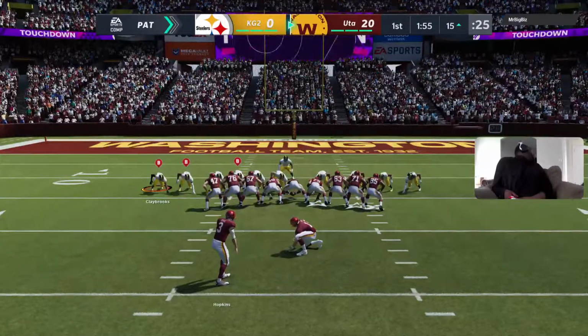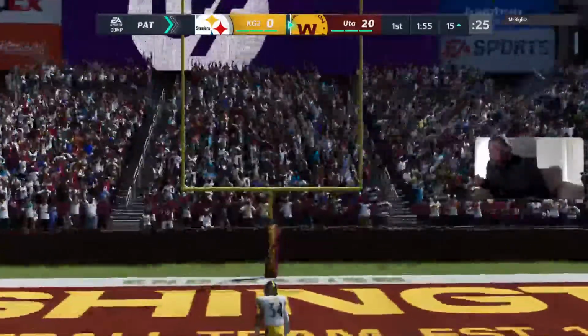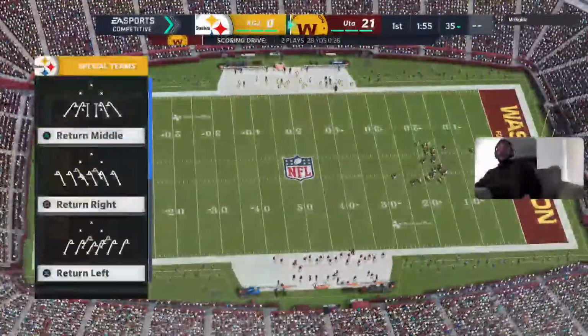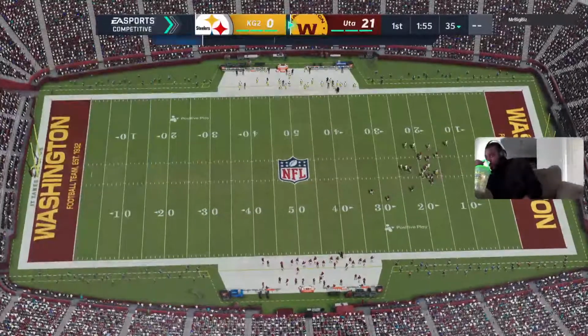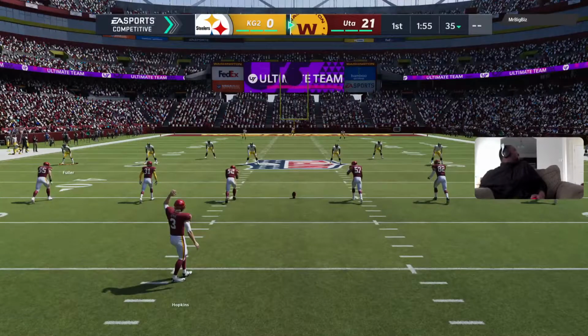For a big tight end, he can sure move like a slot receiver when he gets a head of steam going. And as a defensive back, you've got a big decision to make when he's moving like that. Extra point good by Hopkins. And that makes the score 21-0.